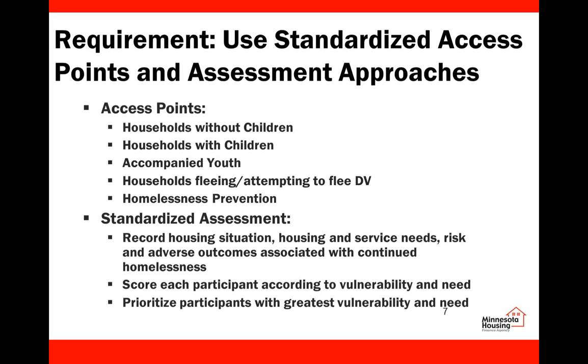The thing to understand about access is that there might be multiple access points or front doors into the crisis response system, and these could be organized around different subpopulations. HUD allows separate access points for households with children, these are families, households without children, single adults, unaccompanied youth, these are persons aged up to 18, households who are fleeing or attempting to flee domestic violence, and homelessness prevention. Each one of those different subpopulations might access the crisis response system through a different set of providers, a different set of programs, or a different set of hotlines or 211 functions.